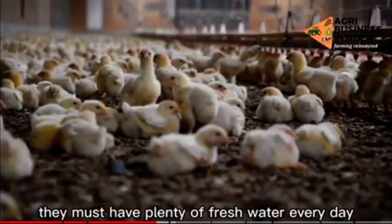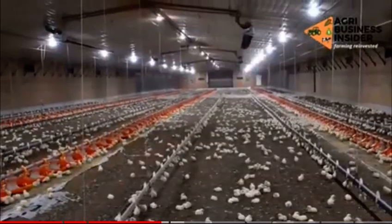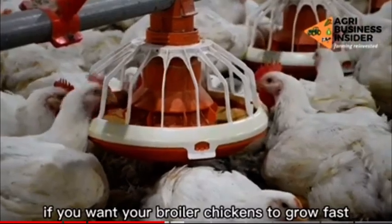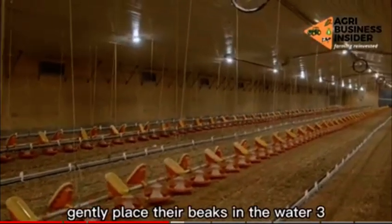They must have plenty of fresh water every day. During very hot weather you can add an ice block to cool their body temperature. Plenty of water is very necessary if you want your broiler chickens to grow fast, and have weight. If baby chicks cannot find their water, gently place their beaks in the water.